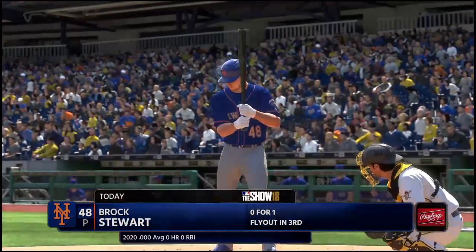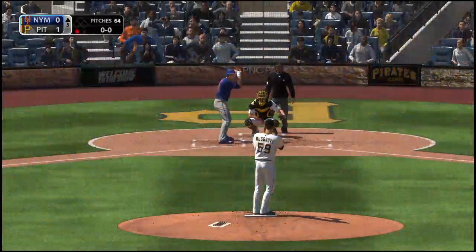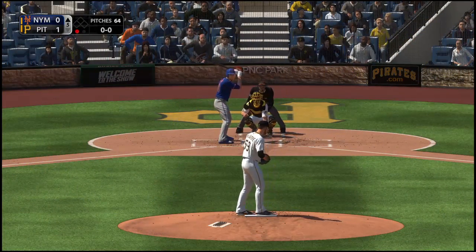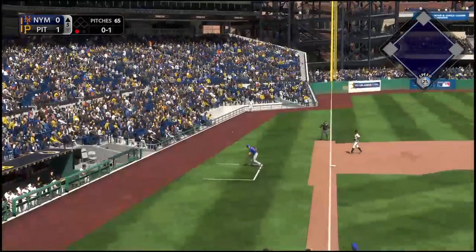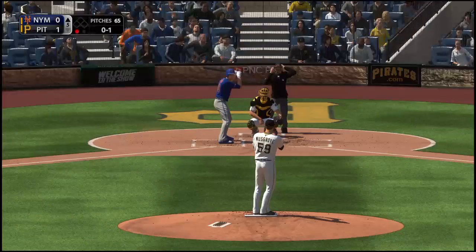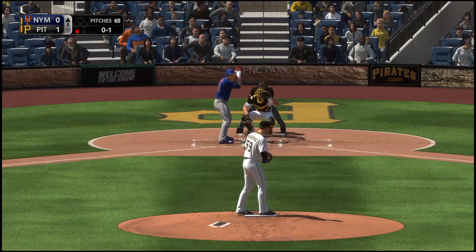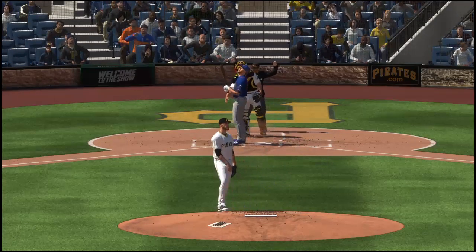Now to the plate, Brock Stewart. He flew out in his last at-bat. First offering on its way. A fastball here, and this is softly hit and fouled off to the left. The windup and the 0-1. And look out. Oh, that ran in and got him.